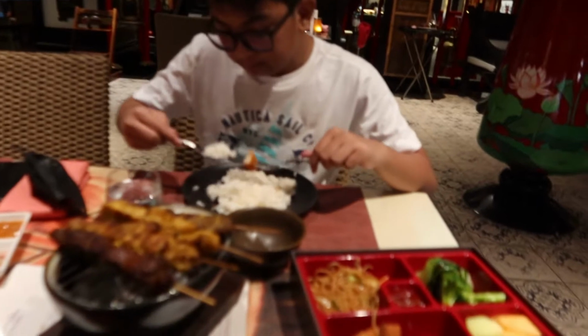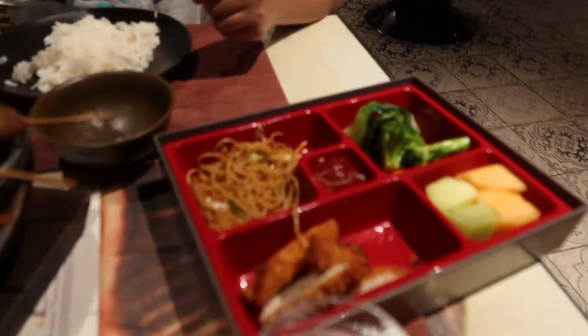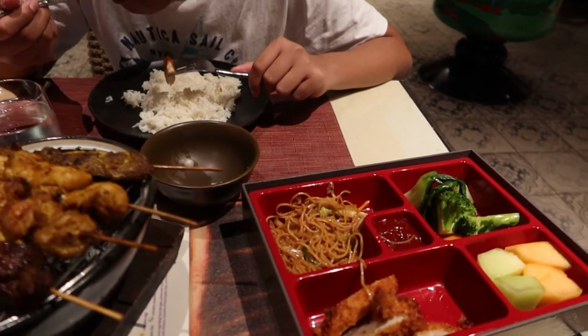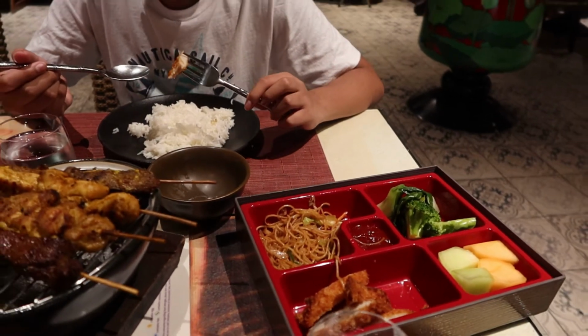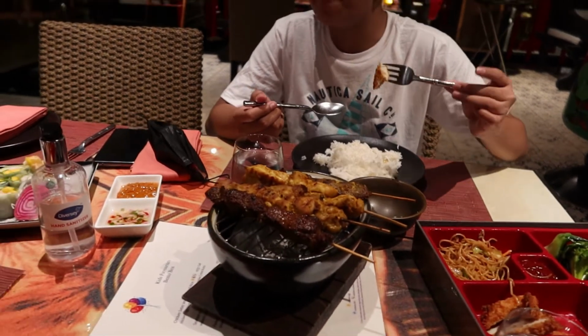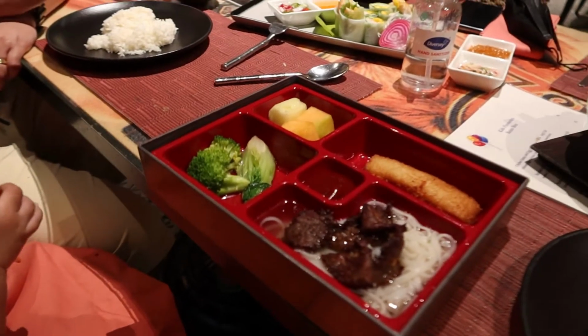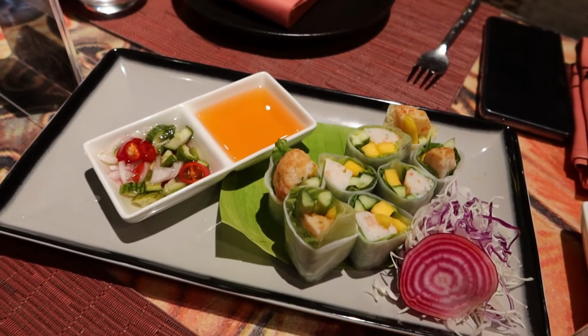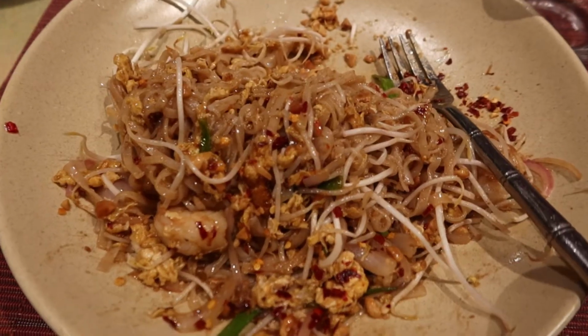Dinner is served. Kuya Cloud is having this bento box. Breaded chicken, noodles, and some vegetables and fruits. And this is mixed satay. Chloe's having bento box also. And me, I'm having Vietnamese prawn roll. I'm having pad thai.